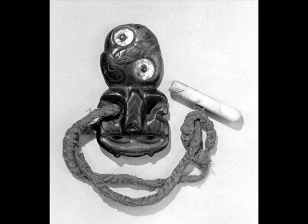Kind of a greenish-gray carved object. It sort of looks E.T.-like. Snake-like. It looks kind of like a monkey. And it's kind of weird. Kind of sparkly. It looks like it's made out of jade. This thing is called a Hei-Tiki. But what is it? And where did it come from?